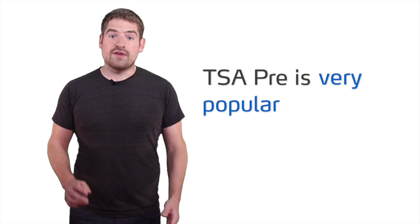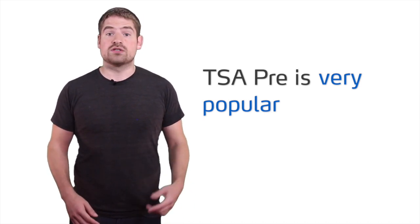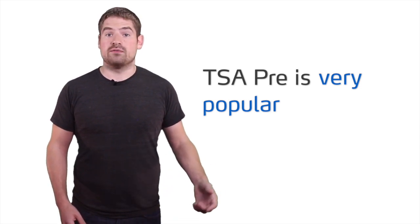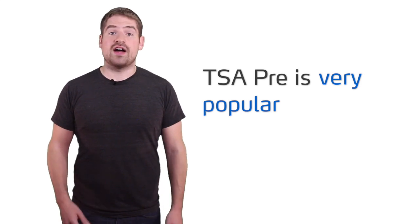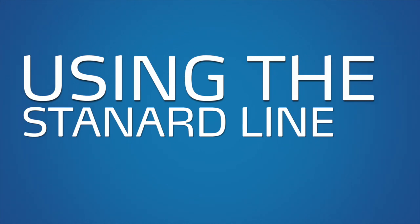The second part of this, and my major downside that I know of with TSA Pre, is it's getting very, very popular. I've actually had two instances where I'm at the airport and I look over at the standard line, I look at the TSA Pre line, and because there's so many people signed up for that program, the TSA Pre line was actually longer, which obviously you want to avoid and defeats the entire purpose of the thing. But generally speaking, I'd say 85% of my flights, the TSA Pre line is the way to go.